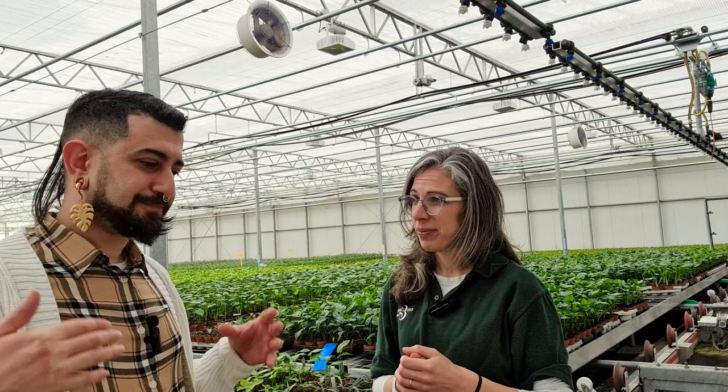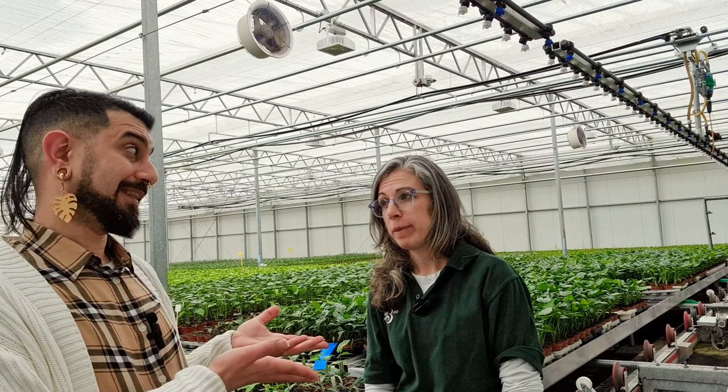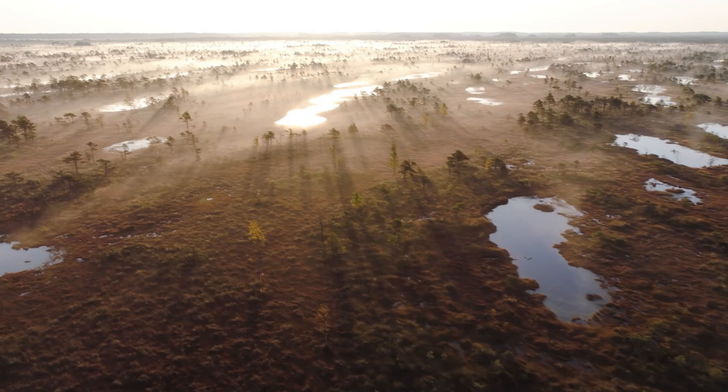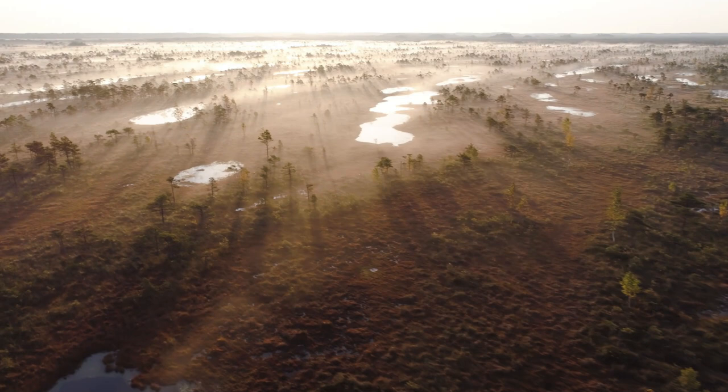Good. And so obviously sustainability and being as eco-friendly as possible is a big thing. Yeah, it's huge. So peat is just the most precious resource for the environment. Peatlands only actually cover 3% of the land's surface. Wow. However, they store twice as much carbon as all of the global forests combined. And I don't think most people know this, actually.